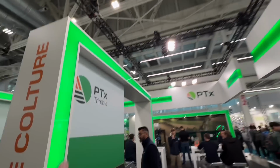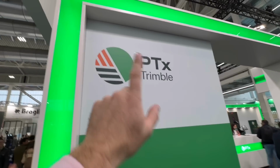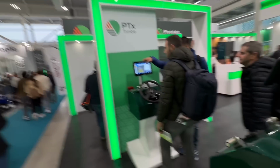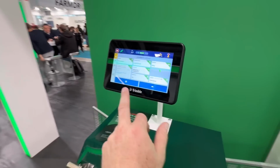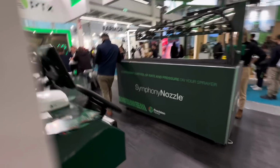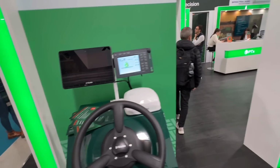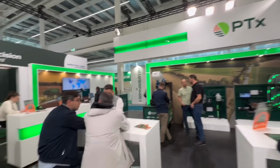This is PTX Trimble. So we were looking for the Trimble stand and we actually forgot that it had been rebranded. These are like the screens we've got in the fence. Oh, there you go, there's one there. Well, that one's not on. We walked right past because we'd forgotten. Oh, that's clever, isn't it?